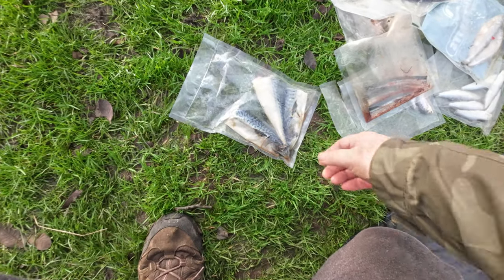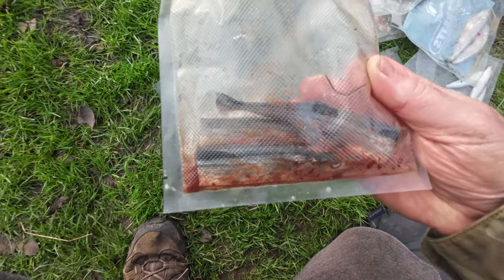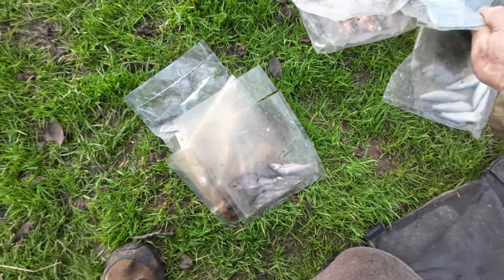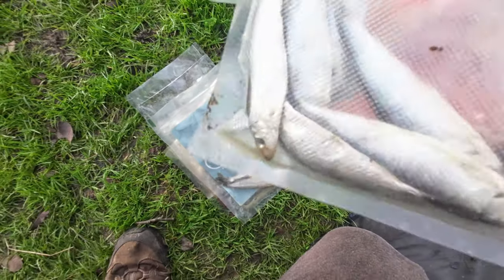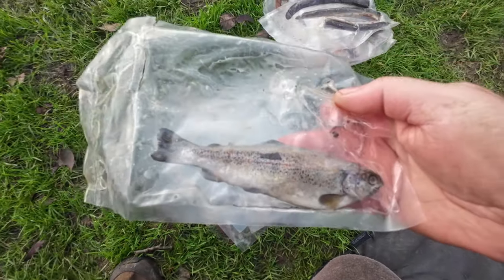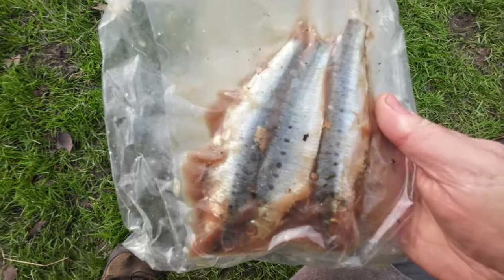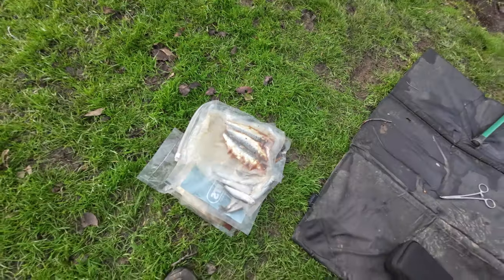I've got a good selection with me today. I've got mackerel halves. I've got blueies, which are nice and bloody. Some little roach, and they are diddy, like 2 inch, but I've caught plenty on them. Smelt. Sprat. Little golden trout. Eel sections I haven't used yet. And then I've got a couple of packs of sardine. So I've got plenty to go at.